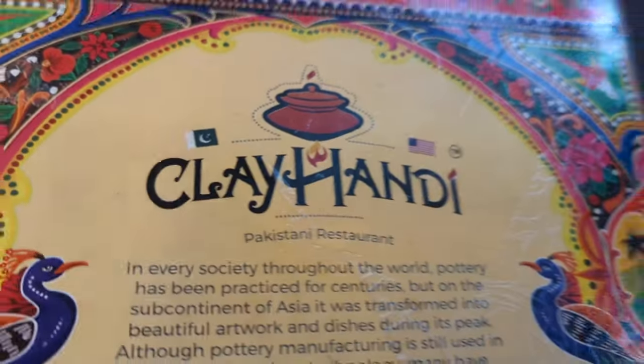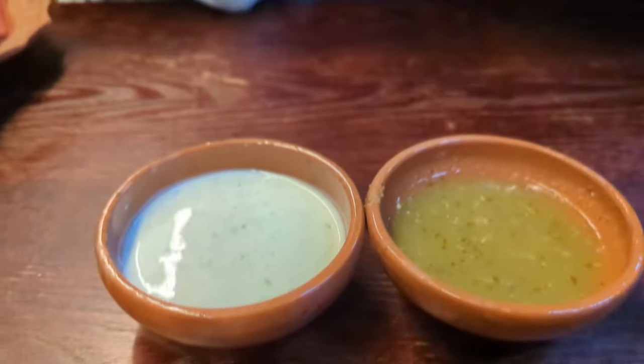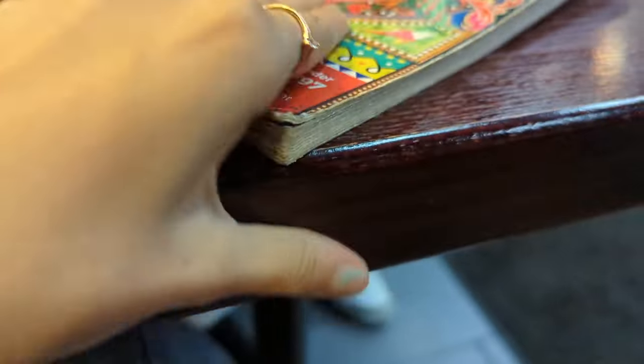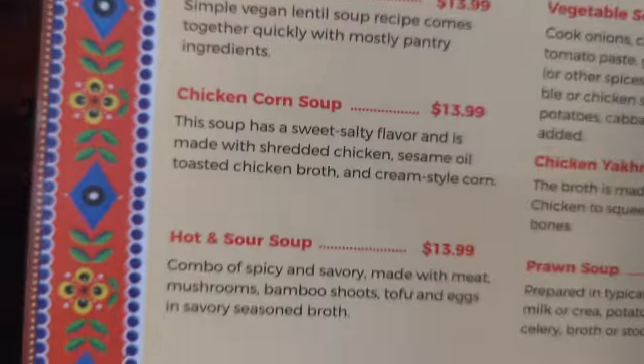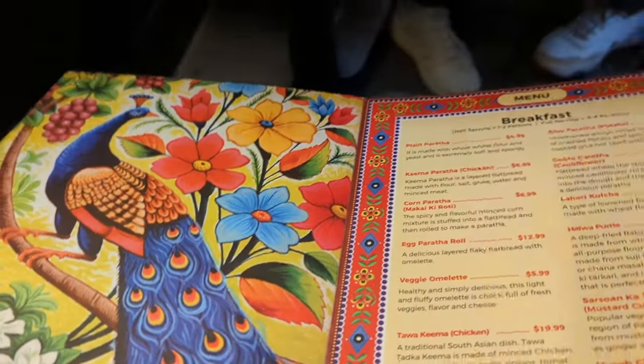Okay, we're at Clay Handy, a Pakistani restaurant, and it's super cool. They make these clay plates for us, and we have some chutney. We got water, and there's sugar in this, and there's cool stuff. And their menu is like a full entire book. It's really big. And they have a kids menu. There's breakfast here.